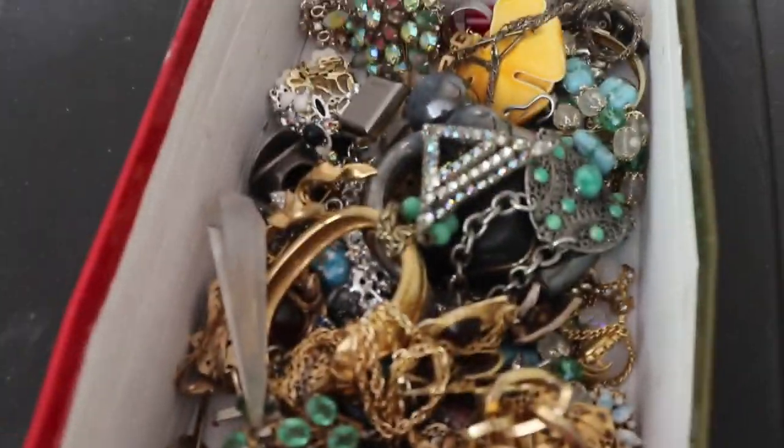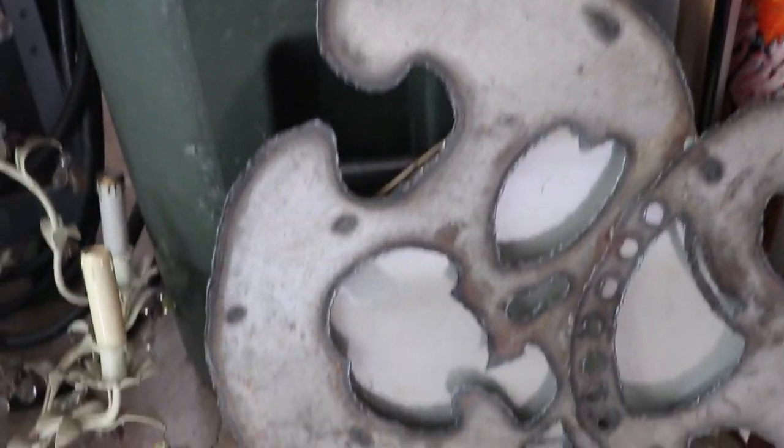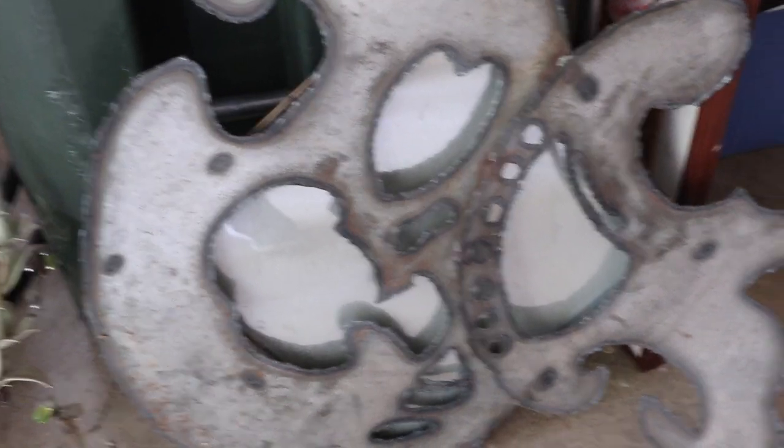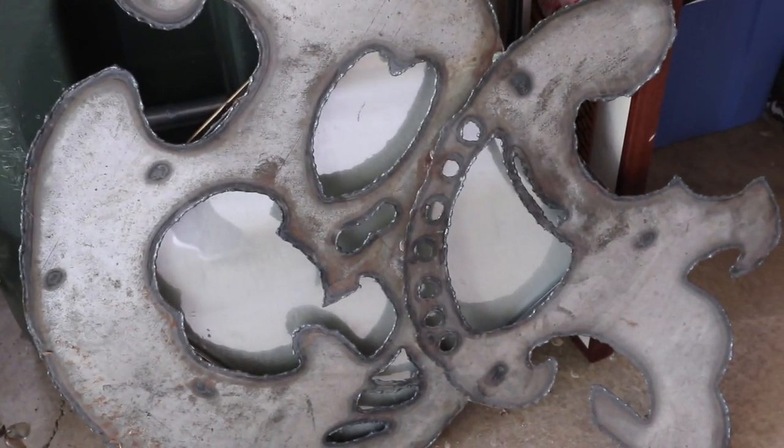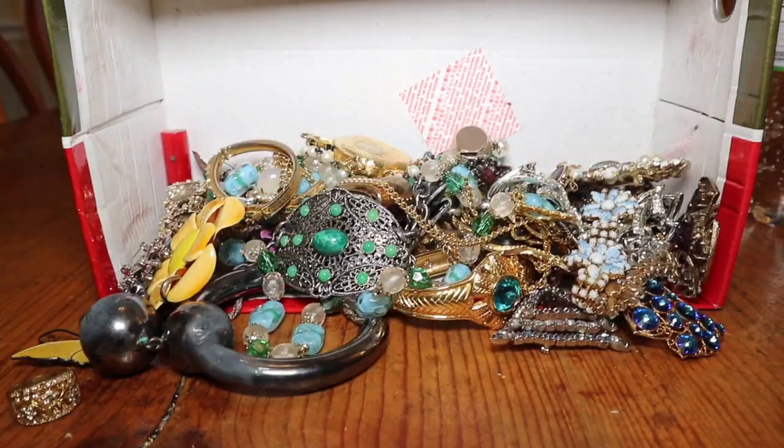I look for perfumes, I look for jewelry, which I'm going to go through with you. I look for interesting paintings and light fixtures and sculptures and things like that. So I just wanted to show you a little bit of some of the items that I got. I'm going to go through the jewelry with you now.